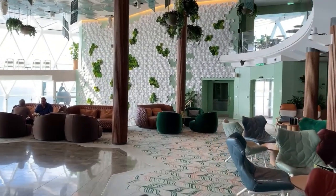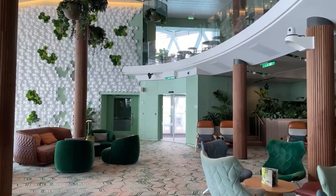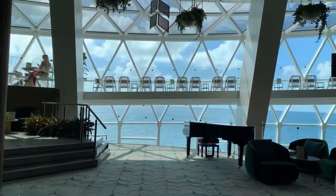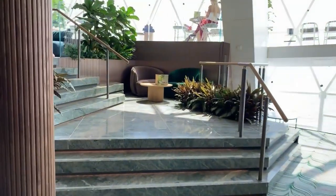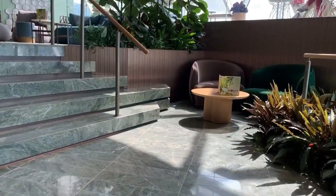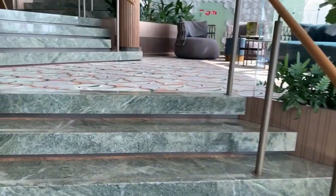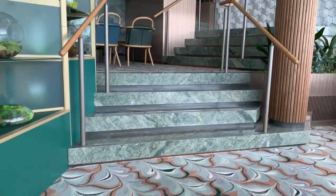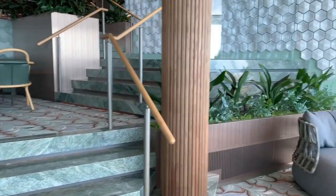This is deck 5. Actually, I said I was gonna go down to deck 4, but I'm not. I'm gonna go up to deck 6 first. So walk past the bar, and it's a lot of just different seating areas up here. 3 steps up, and then 5 steps up. And I'm gonna show you there's an elevator specifically for Eden, if you're unable to navigate the stairs.